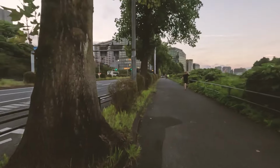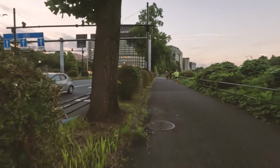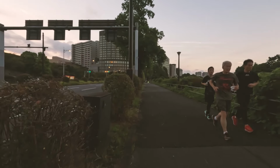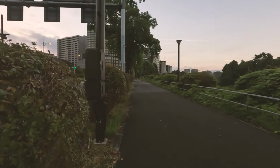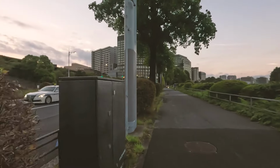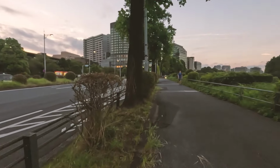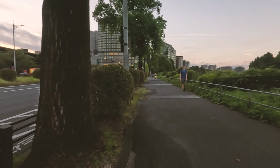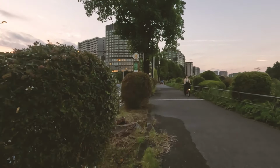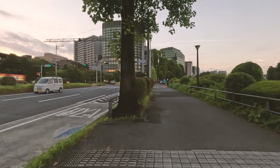And it says Hanzomon is near. Oh, I think the Imperial Palace runners have no signal, no stop point. So they can run as much as they want. I can run. Yeah.